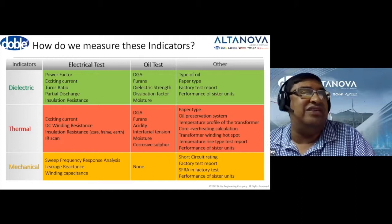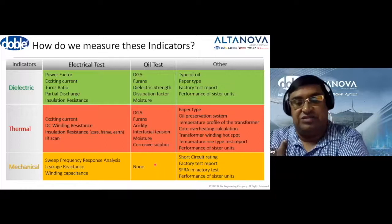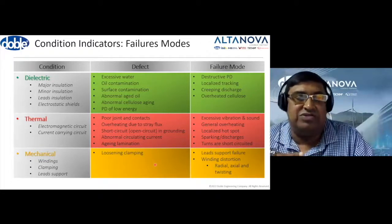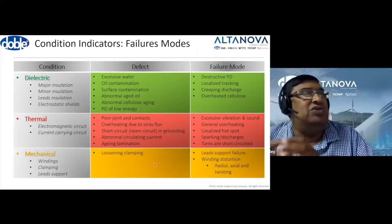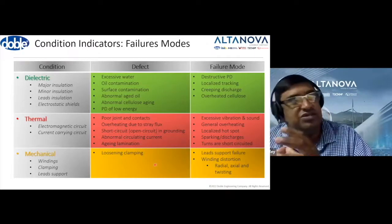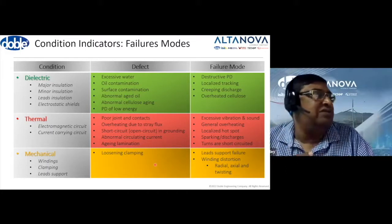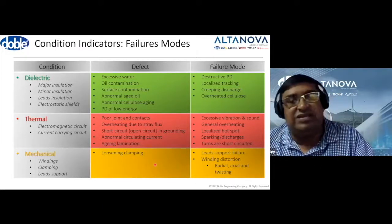There's a lot of other information you can also collect in determining how to measure these indicators. Once you know how to measure it, for example, power factor or tan delta measurements and capacitance are dielectric-type measurements. You can then start considering the failure modes for these different conditions. For dielectric, you can have major insulation failure or minor. Major insulation will be power factor measurements. Minor can be ratio measurements. You're going to check the leads, electrostatic shields, and so forth.